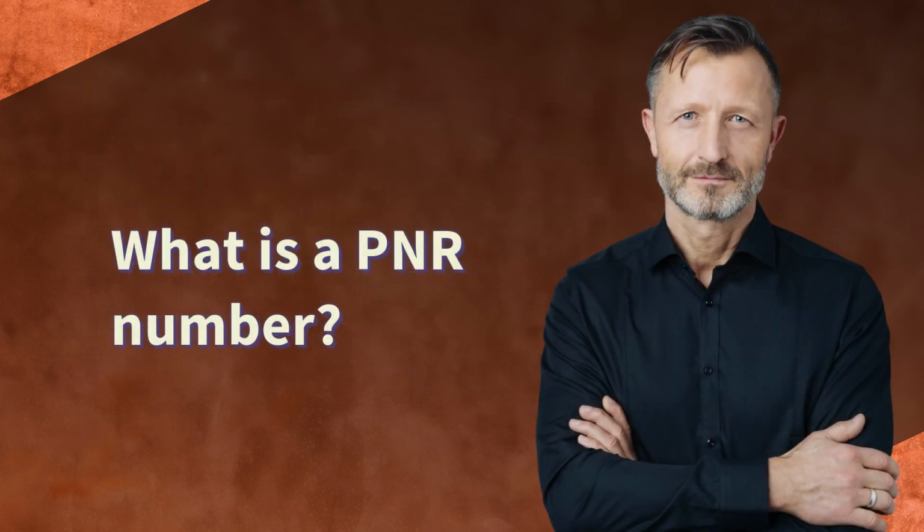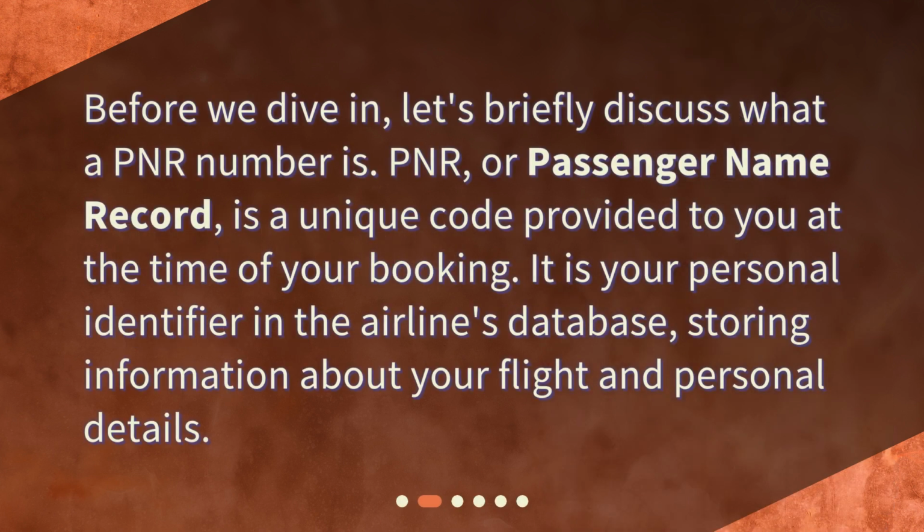What is a PNR number? Before we dive in, let's briefly discuss what a PNR number is. PNR, or Passenger Name Record, is a unique code provided to you at the time of your booking. It is your personal identifier in the airline's database, storing information about your flight and personal details.